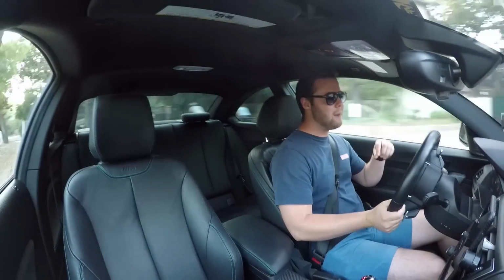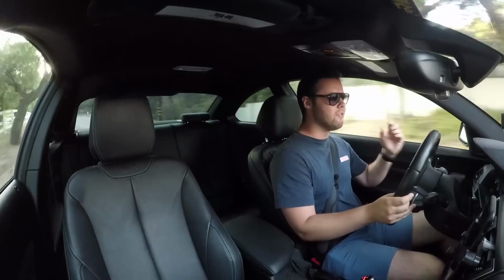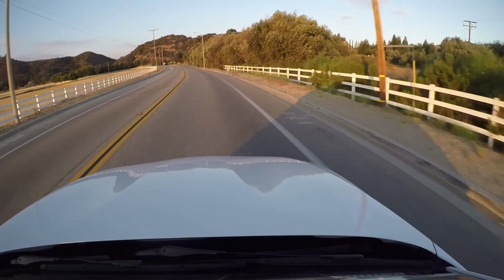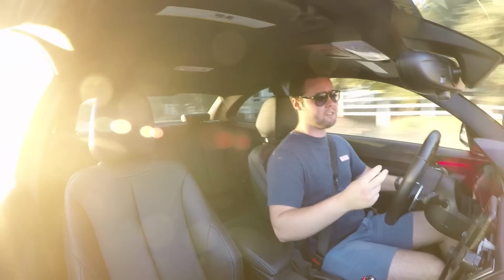Crazy enough though, the other transmission option, the 7-speed DCT, which is of course featured in the M3, M4, M5, M6, all the M's in the family, might be going away soon too. The next generation of M5 is gonna have a ZF 8-speed automatic transmission. The ZF 8-speed is kind of killing the game, to be honest. It has all the practicality of an automatic transmission, and the shifts are instant.